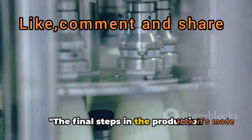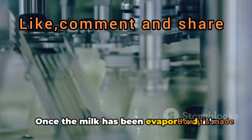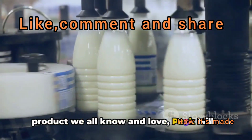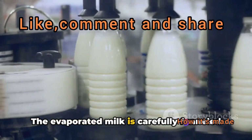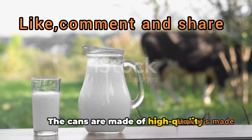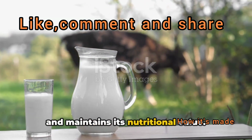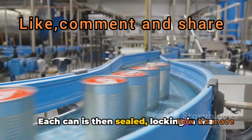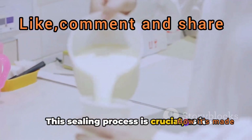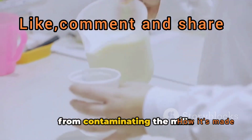The final steps in the production process are packaging and distribution. Once the milk has been evaporated, it's ready to be transformed into the familiar product we all know and love, peak milk. The evaporated milk is carefully funneled into cans ready for sealing. The cans are made of high-quality materials to ensure the milk remains fresh and maintains its nutritional value. Each can is then sealed, locking in the goodness of the milk. This sealing process is crucial, as it prevents any bacteria or external factors from contaminating the milk.